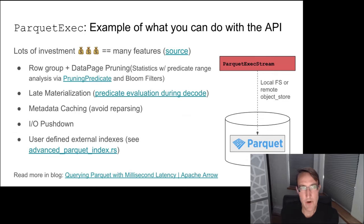I'm very proud of the Parquet exec, partly because a lot of the users of DataFusion care a lot about Parquet. And so consequently a huge amount of investment's gone into this particular one. But I think if you look at the Parquet reader that's in DataFusion, it has about all the tricks that I know that you can play with Parquet readers. So it does all the different row group and data page prunings based on statistics and predicate range analysis. It does late materialization, like it'll actually read only some columns, apply the filters, and then only materialize values from the subsequent columns that match the first, and you can actually skip data pages if you prune out enough. You can cache the metadata, you can do IO pushdowns, it only fetches the pages you need, and so on. You can actually pass external index information in if you want to see how that works.